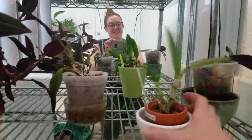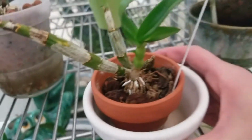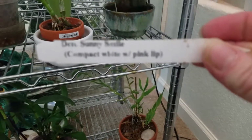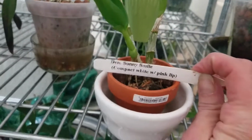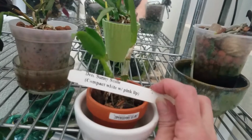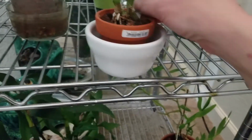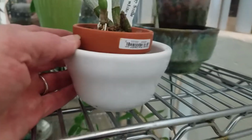Dendrobium. Doing good, growing, bark mix. Pink. I kind of have a soft spot for the pink dendrobiums. Because, what's his name? That funny guy. I think he's from India. I can't remember his name. He's on Facebook pages. And he has like 1 million dendrobiums just growing crazy. But he's not an addict, an orchid addict. I love him. Anyway, so that one's a pink. And that grew this year. I don't know if it's done or not, but it's doing okay, whatever.